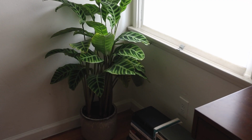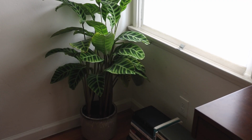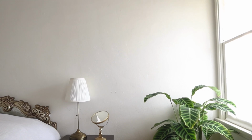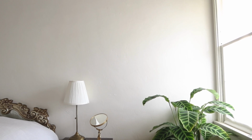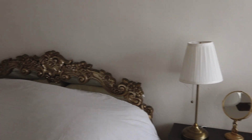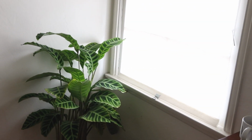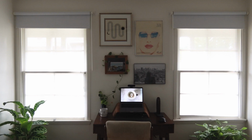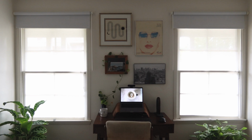And in the corner we have this Calathea zebrina. I hope I'm saying that right. I just want to fill the rest of the space with plants. I might put some shelving here because it's still very bare on the other side. But I think I might get a new headboard just so we can get some interesting textures going on here because it's still very bare. But then these windows, or these window treatments, are all from IKEA. I wanted some blackout curtains.